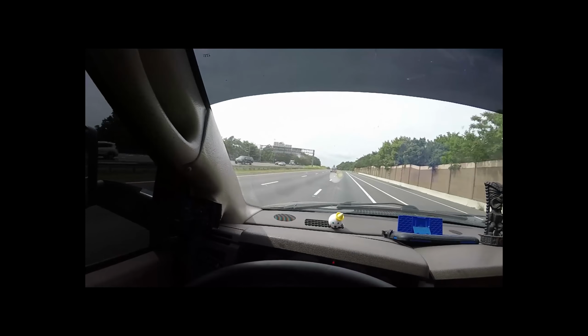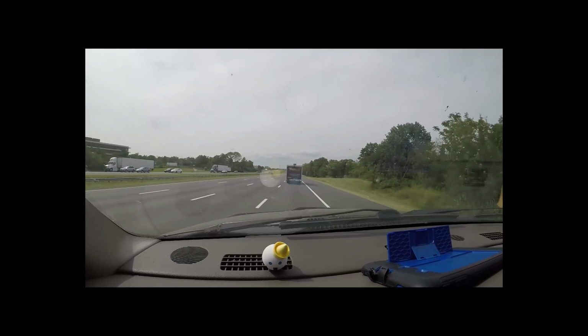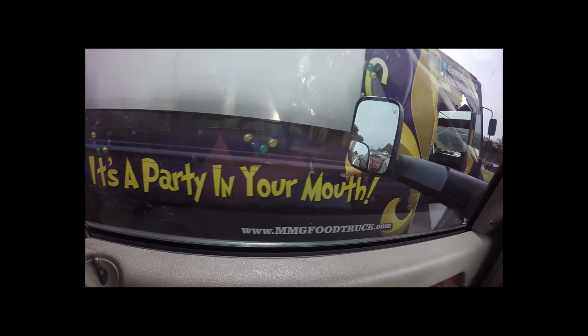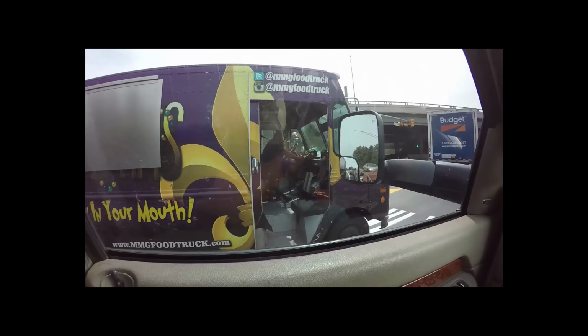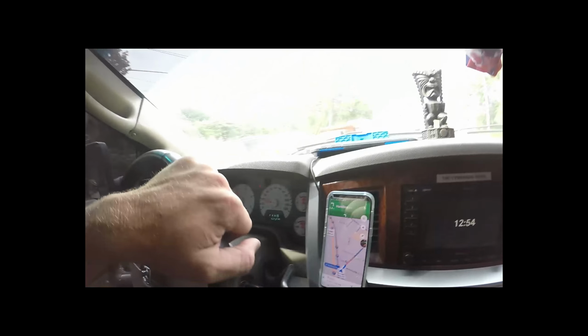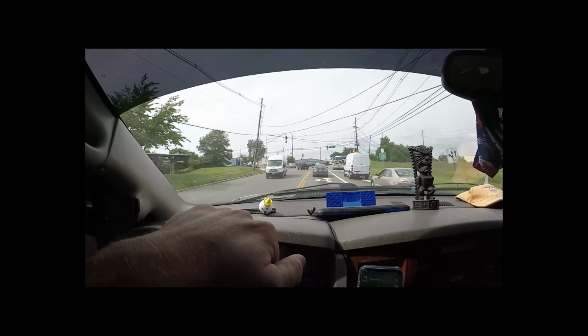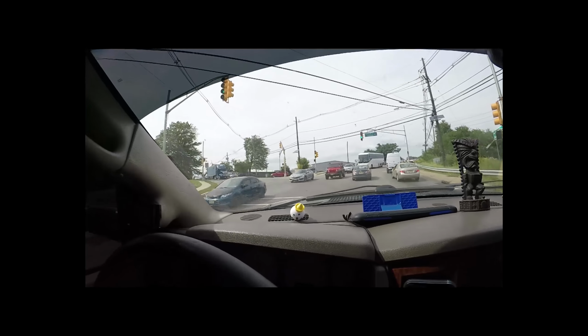Mobile Mardi Gras. It's a party in your mouth. It is a party in your mouth. Well, I don't know if I really want a party in my mouth from this dude right here. I think I'll pass. Holy shit, that pickup almost just got hit.